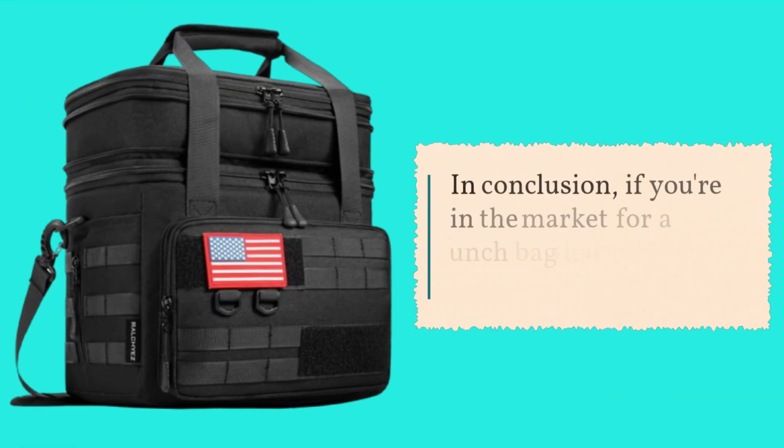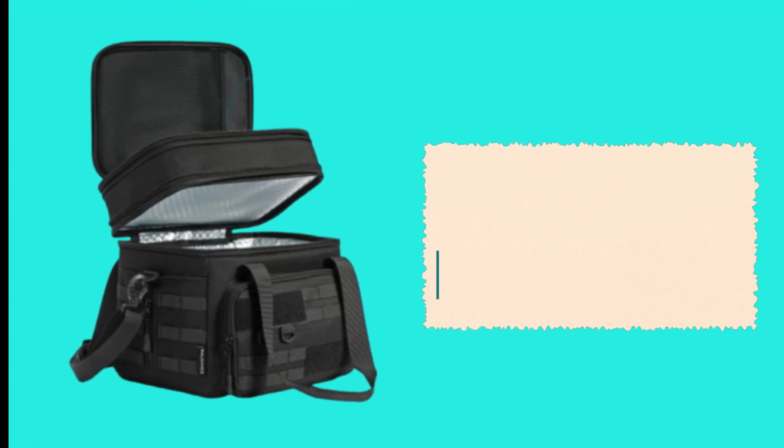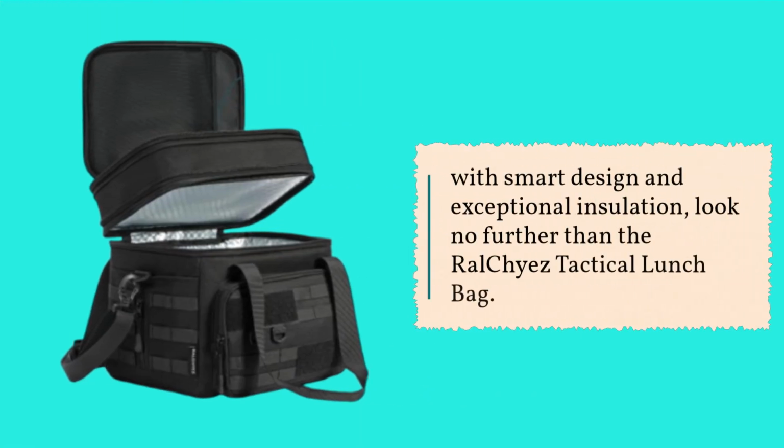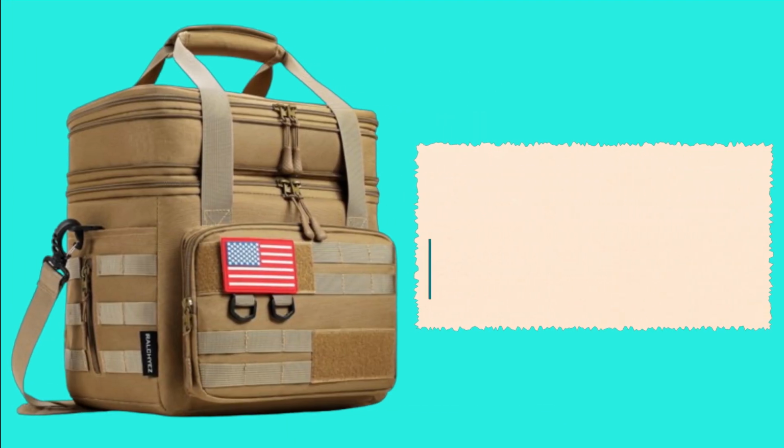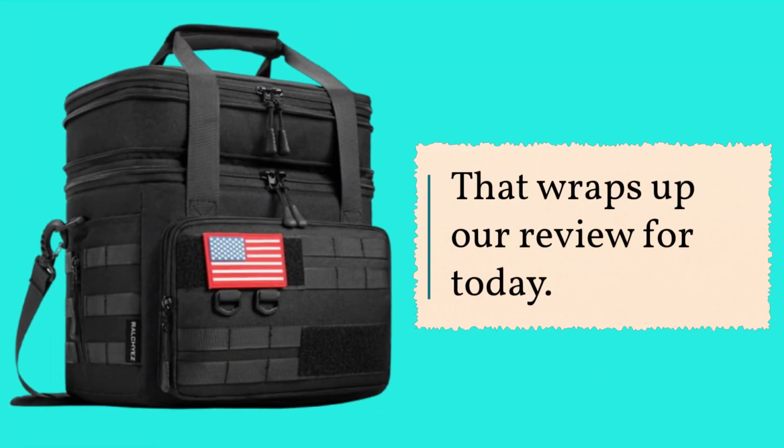In conclusion, if you're in the market for a lunch bag that combines rugged durability with smart design and exceptional insulation, look no further than the RalChyez Tactical Lunch Bag. It's not just a lunch bag, it's a reliable companion for anyone who values quality, convenience, and style in their everyday essentials. That wraps up our review for today.